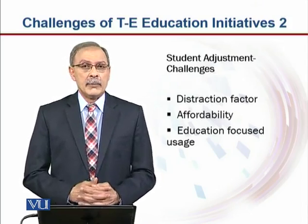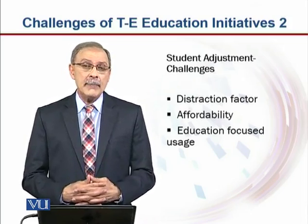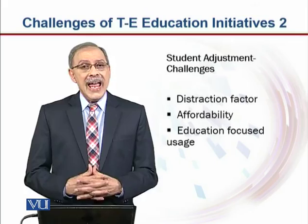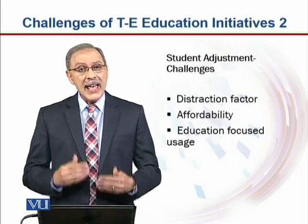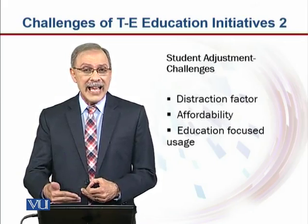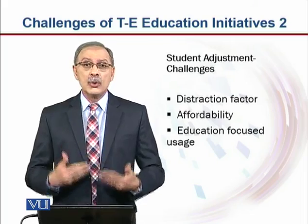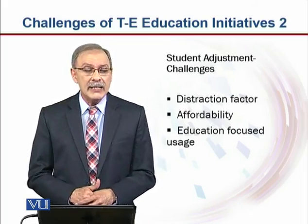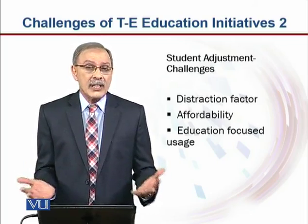Second is affordability. These gadgets may not be as cheap as we would like them to be, and for many of our students, these are expensive. With every student not having a gadget, not being able to afford to buy the gadget, schools are not going to be able to provide these gadgets to all individuals. So that creates a challenge.